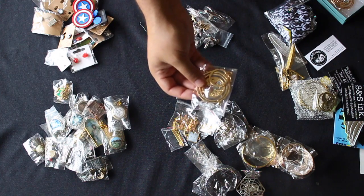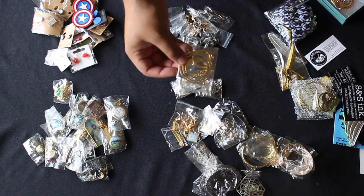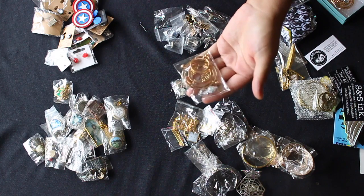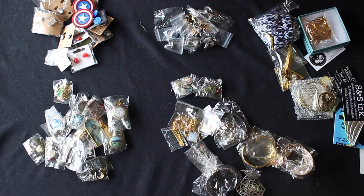I'm just going to re-epoxy this one into it, put it on a chain, and either give it to somebody who's really into Harry Potter or sell it. I mean, I'm going to be quite honest, because this is a perfect Time-Turner for somebody who wants to do a Hermione cosplay. So that is that.